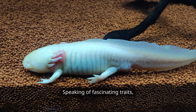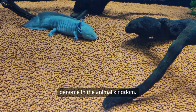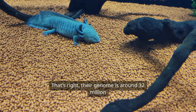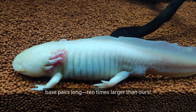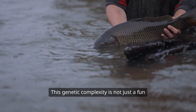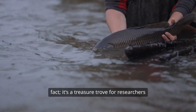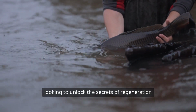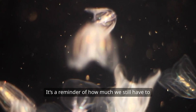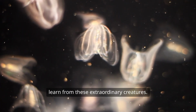Speaking of fascinating traits, axolotls have the second largest genome in the animal kingdom. That's right, their genome is around 32 million base pairs long, 10 times larger than ours. This genetic complexity is not just a fun fact, it's a treasure trove for researchers looking to unlock the secrets of regeneration and other biological wonders. It's a reminder of how much we still have to learn from these extraordinary creatures.